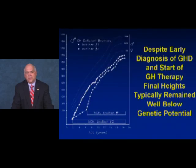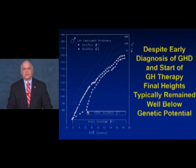These are two brothers who were treated by a senior colleague of mine, in whom brother number one wasn't referred or diagnosed with growth hormone deficiency until he was about 6 years old. You can see he caught up very nicely, but in the end remained considerably shorter than what would have been expected based on his father's and mother's height.